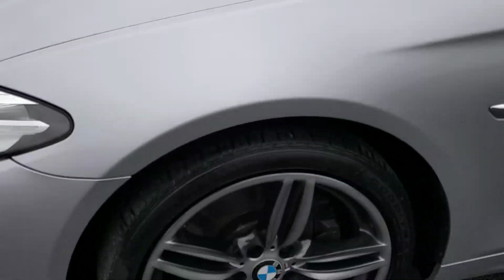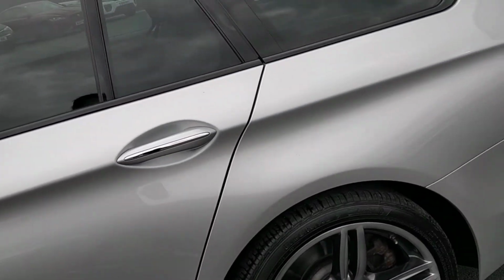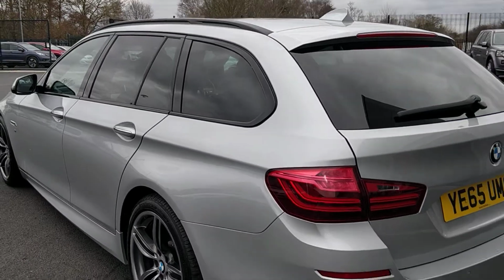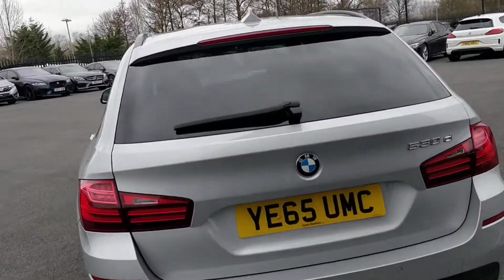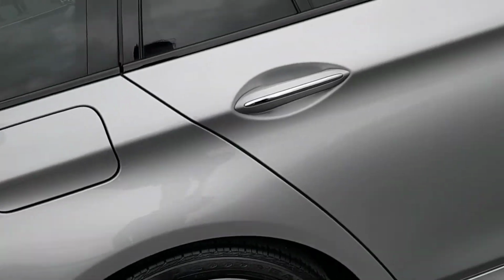My first port of call is usually the alloy wheels, but there's not going to be an issue there, because there's an invoice that in August last year all four wheels were refurbished and then re-powder coated. So they're absolutely spotless and they look stunning. Privacy tints, rear parking sensors, the twin pipes on the back. Again, Goodyear tyres on, so we've got a good brand of tyres.